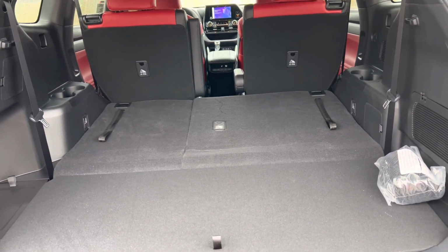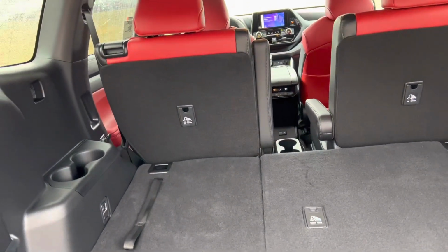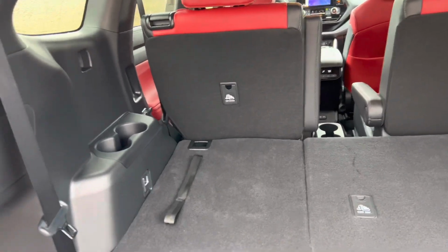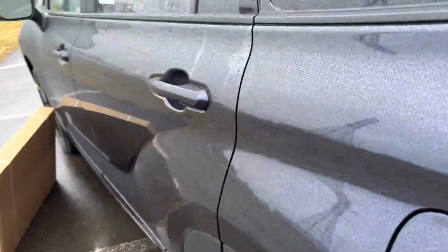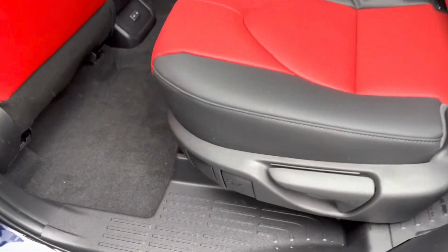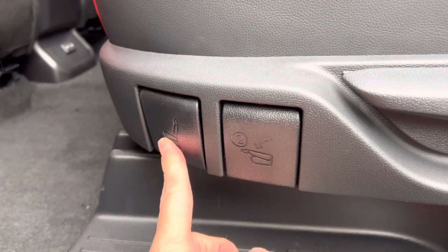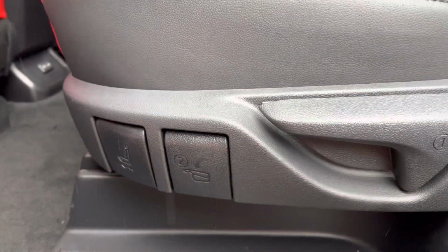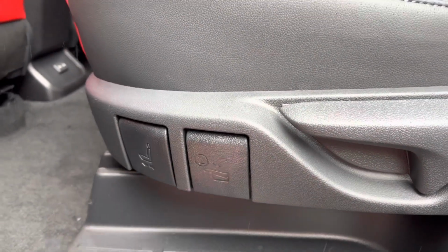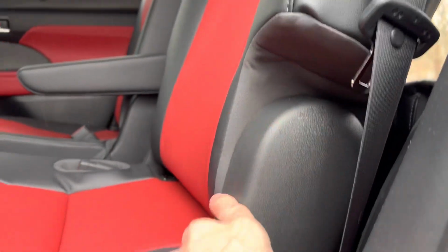For those larger items, you can get the mid row down, but it's a two-handed job. So I'm just going to show you what to do because I can't use both hands for this. Basically we have some buttons over here. This one you pull to slide the seat back and forth. So that's what this is for. This one you pull to get the back of the seat flat.